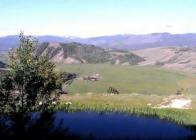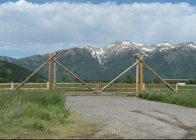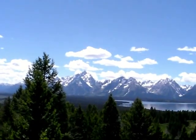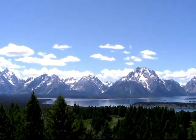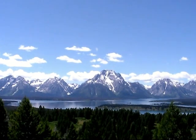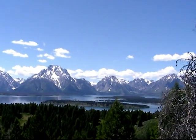No time to spare, so we grab a hire car and head off into the Tetons National Park. The scenery is breathtaking. With no foothills, the snow-capped mountains rise straight from the valley floor.